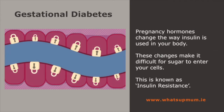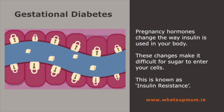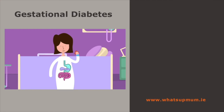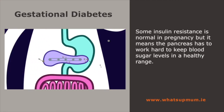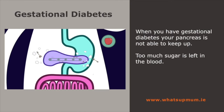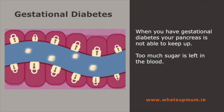Pregnancy hormones change the way insulin works in your body. In the later stages of pregnancy, these changes make it difficult for insulin to unlock the cells and allow the sugar to enter. This is what is known as insulin resistance. Some insulin resistance is normal in pregnancy, but this means that your pancreas needs to work extra hard to keep blood sugar levels in a healthy range. When you have gestational diabetes, your pancreas is not able to keep up. As a result, too much sugar is left in the blood.